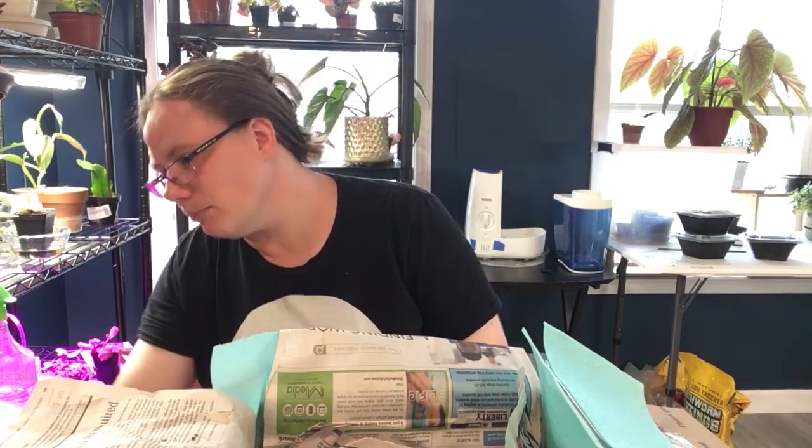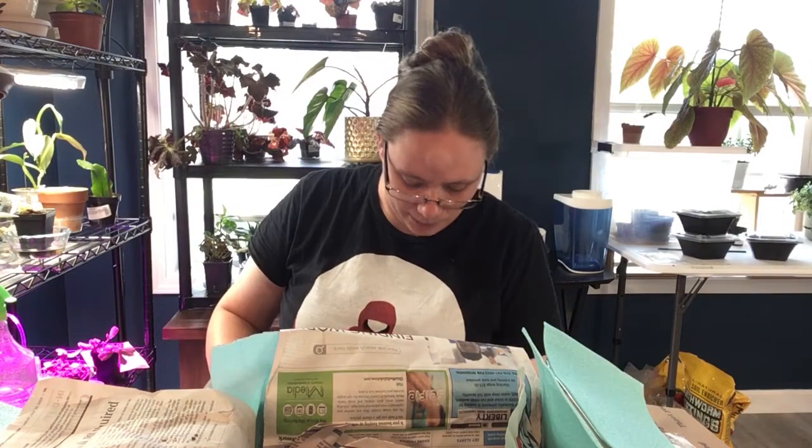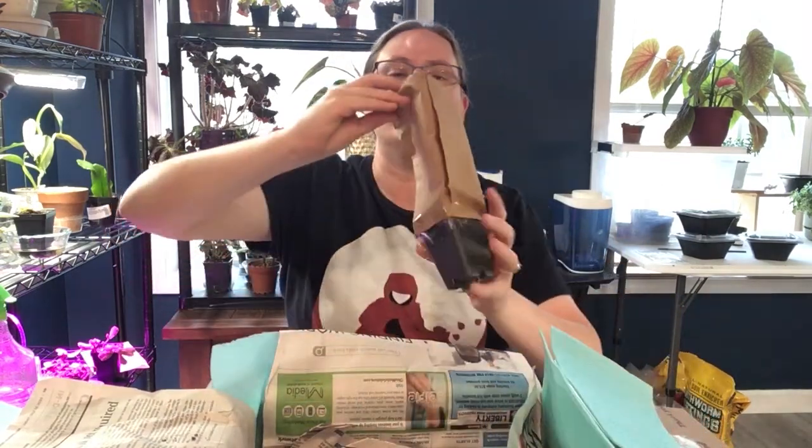The only one that I left behind, I don't remember what the name of it was, but it didn't look like it had any silver on it at all, at least from the picture. And so I was like, then it's just an African violet, and so I ended up not buying that one. I don't know.